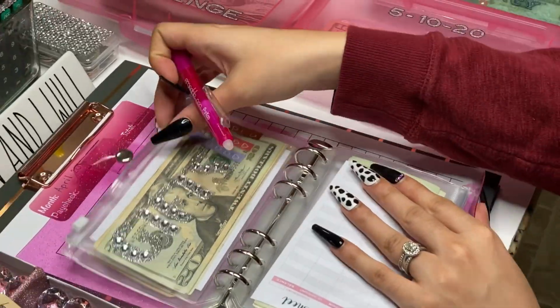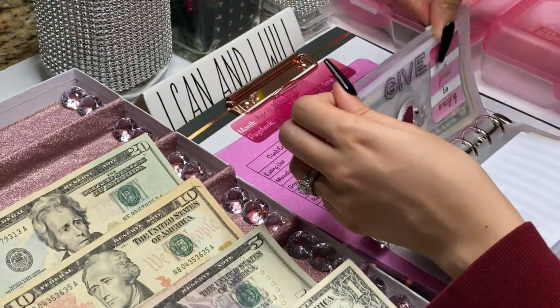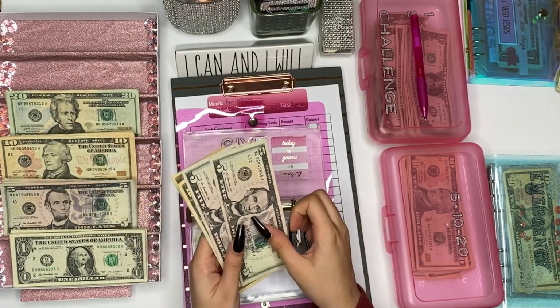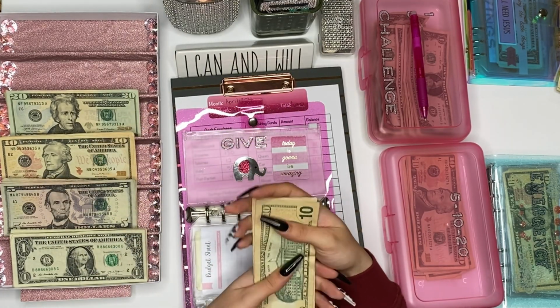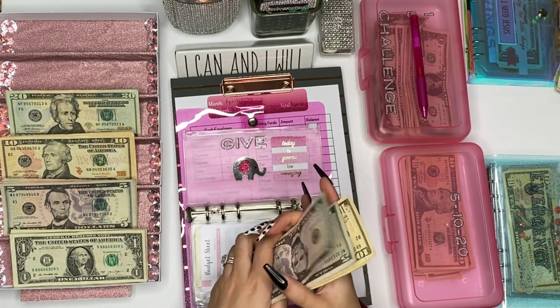Now giving is going to be getting 5 as well. So for giving we have 10, 20, 30, 5, and 40.